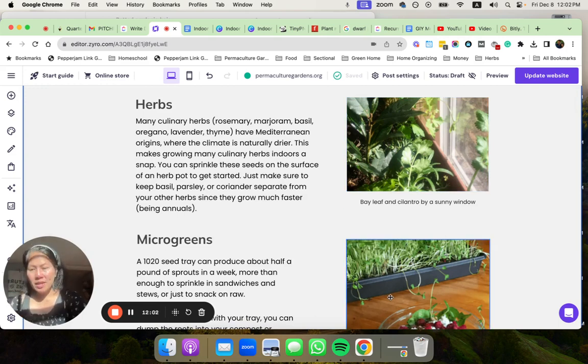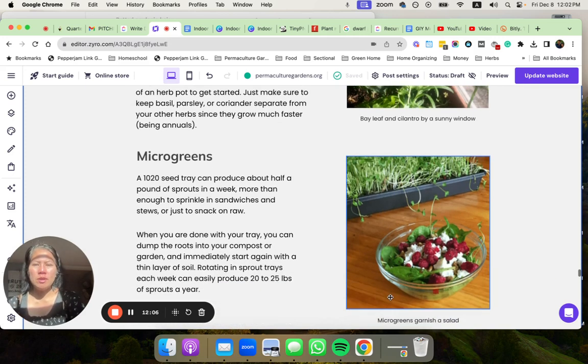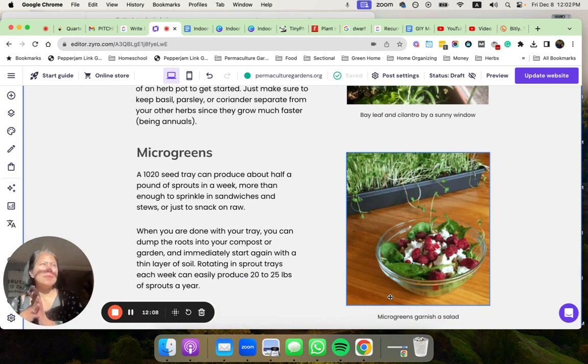And then what we do suggest people start off with is microgreens. Microgreens are any legume seed, even wheatgrass, right? Any of those seeds that you have in your pantry that are beans and you'd like to sprout them, go try to grow them. We have them here on a 1020 tray.